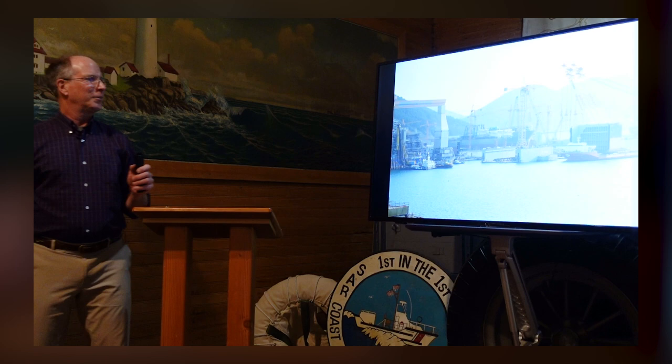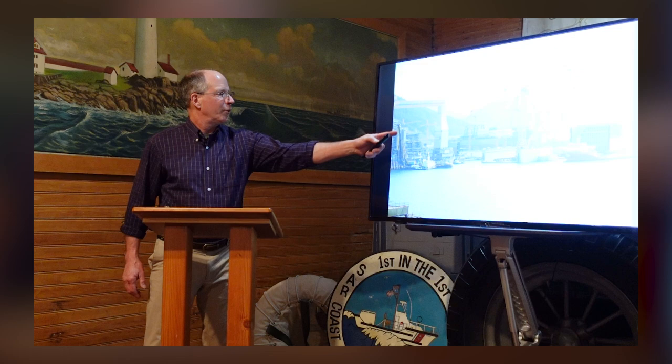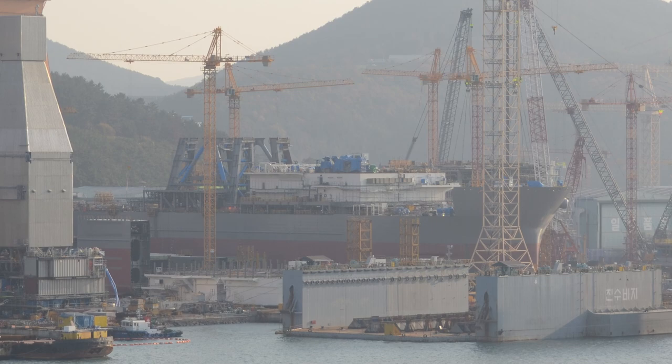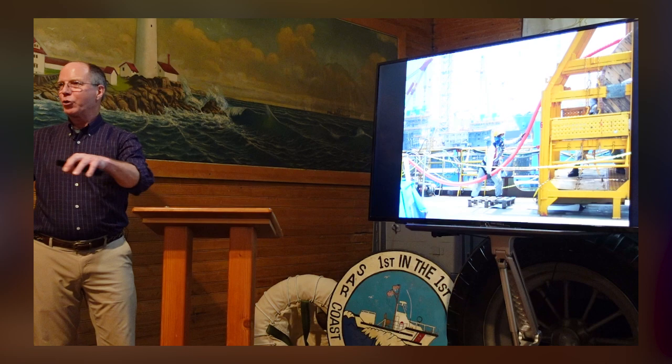So here's another view of the shipyard. Again, the scale of this is hard to appreciate. This structure here is probably about 15 stories tall. There's our ship on the ground coming together. It's just a very incredibly well-organized process. The ships are built in modules all around the shipyard.